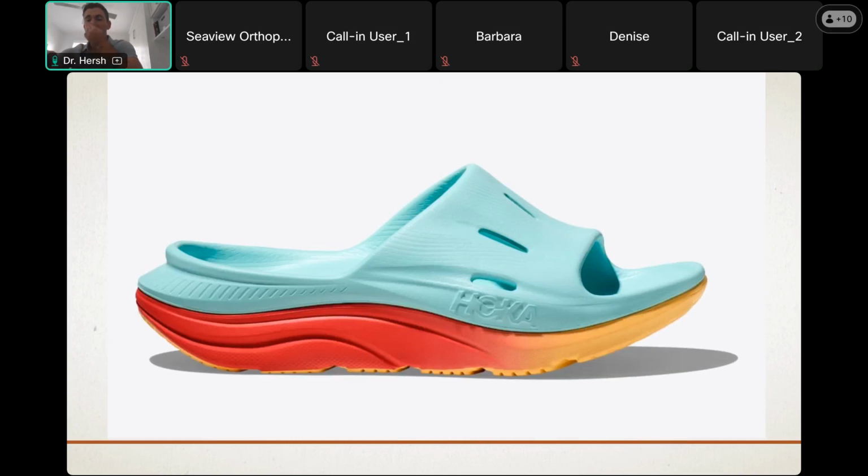And I thought this was good too because it's summertime, and I get a lot of people in my office wearing flip-flops. Some people can get away with it, and other people really can't. For someone who's got a heel problem, it's probably the worst thing you can do is go around wearing flip-flops. So Hoka actually has their own sandal, and if you look at it compared to their sneaker, it's kind of similar. They have a very similar design on both, and you can still be fashionable in the summer, but wear a supportive shoe.